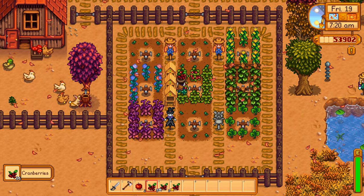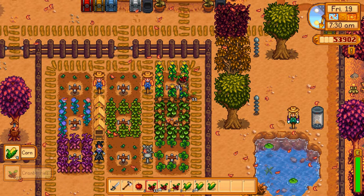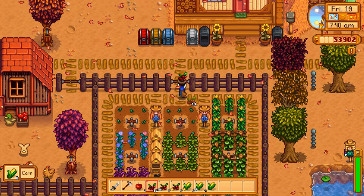I still need to harvest these as well. I think we'll have maybe not enough time to do that, like replant, so I'll just let it sit for a while, see if we can't get as much yield as possible. All right.